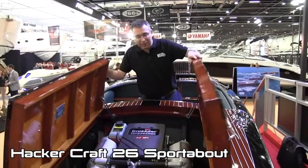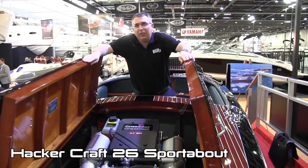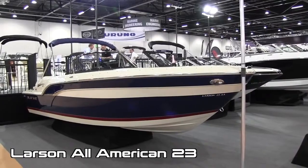And again, the detailing is absolutely exquisite. They take about 7 months to build these boats, and the price of this one, as you see it here, is about £190,000. Larson are celebrating 100 years of boat building, and this is their birthday present to themselves.